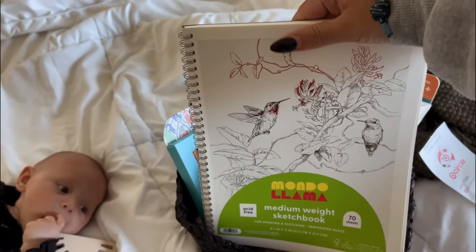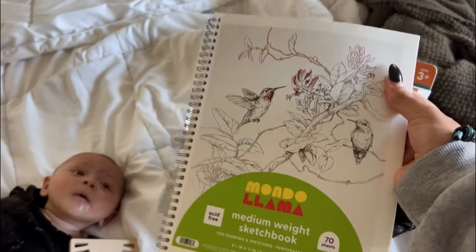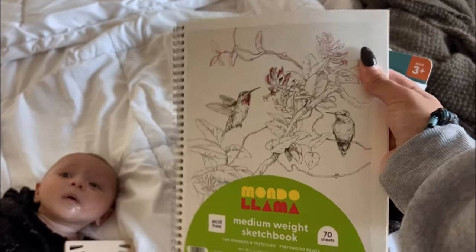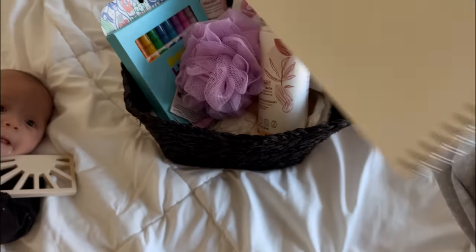Then I also got this sketchbook. So she has this one already, but it's almost completely full. So I picked up another one. It's just blank sketch paper, so she can kind of color whatever she wants to on there.